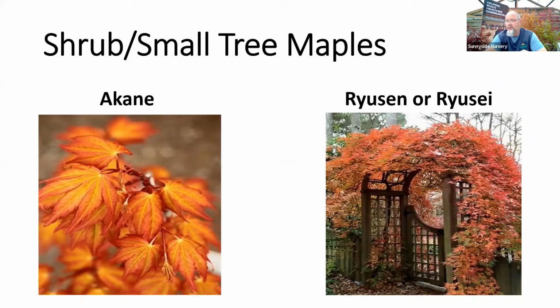That is electric for orange in the spring, nice green in summer, and then again, really good fall color as well. On the other side there, to me, is something a little bit unique. That's one called Ryusin, or some people call it Ryusai. It looks like a vine. If you look at that picture, I had a buddy of mine years ago train one on his arbor to kind of look like a vine, and that's how it grows.